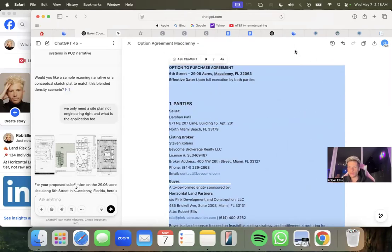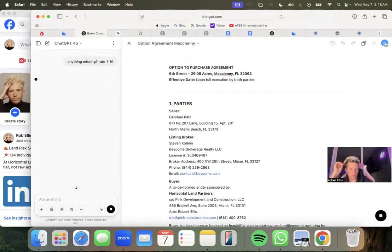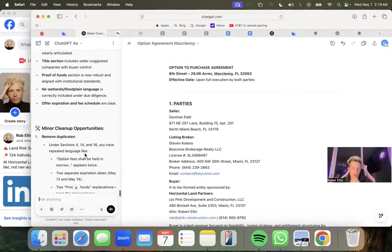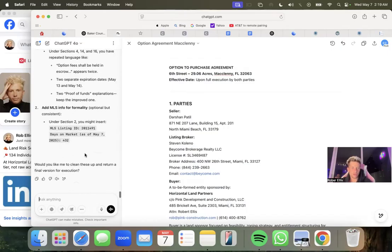So we take this. Let's see if we're missing anything. We always double check if there's anything missing. We've double checked everything. We have the deeds. I don't think so. These are insane. Entitlement flexibility. We've looked through everything. Proof of funds, minor cleanups. It's fine. Yes, clean it up and add that.